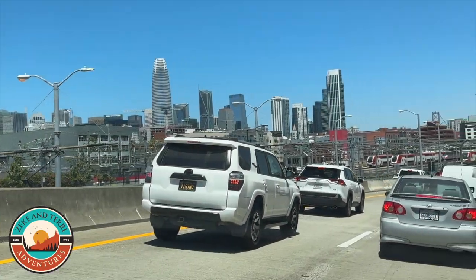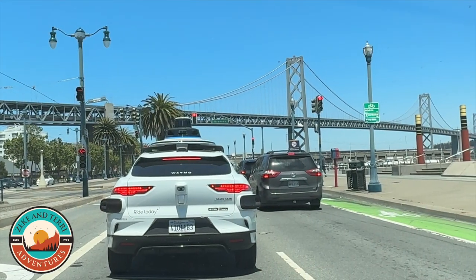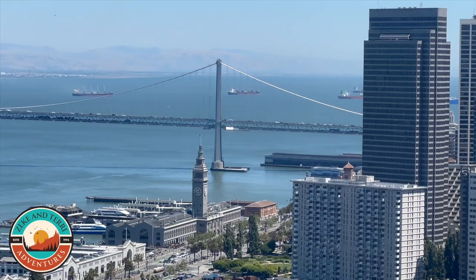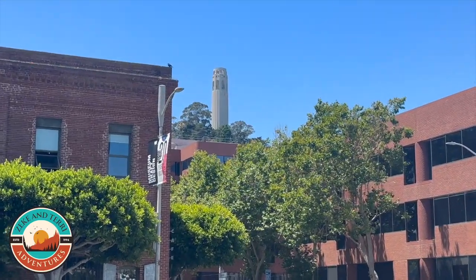We have another bluebird day here in San Francisco as we are embarking on an adventure closer to the waterfront on the bay near the Embarcadero. Where are we going today, Zeke? We're starting with Coit Tower, and then we're going to go to the Exploratorium.